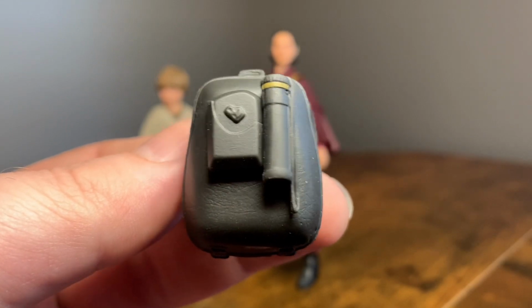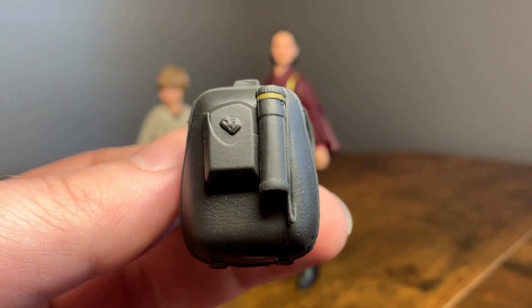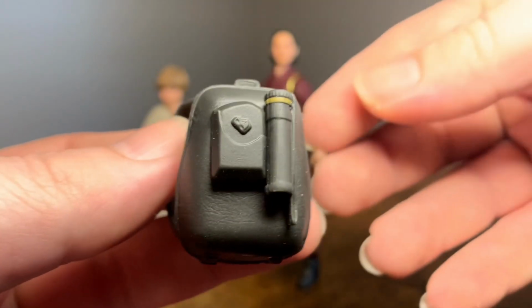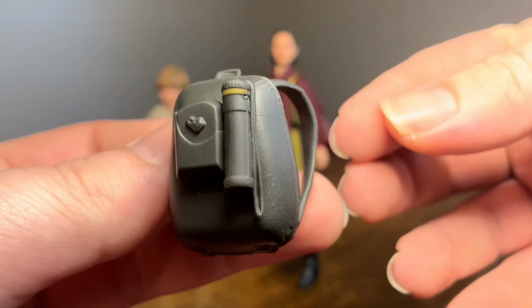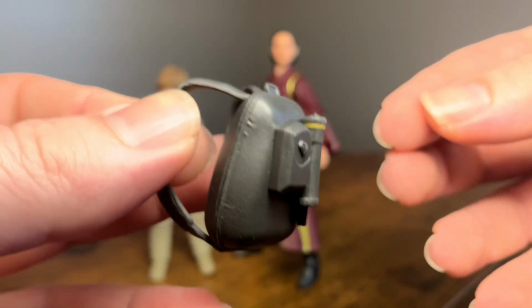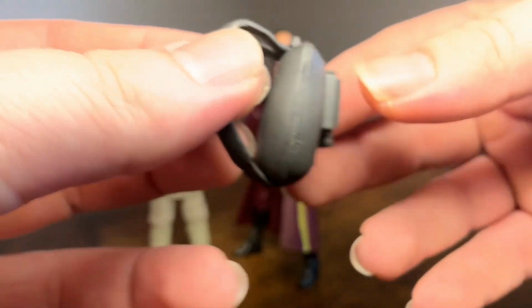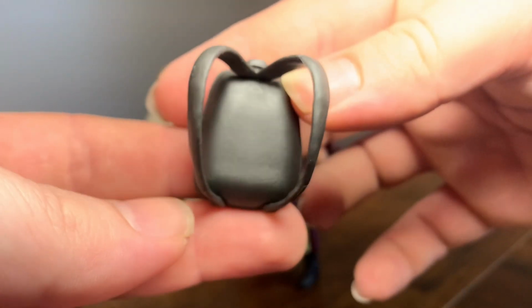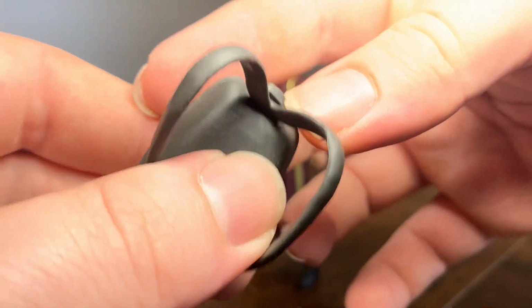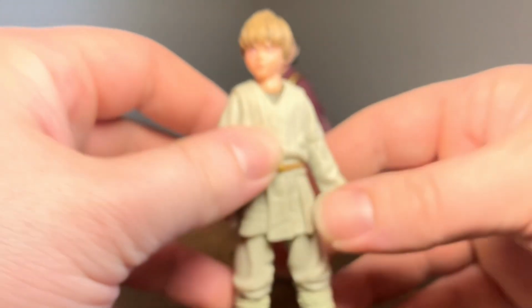I figured since Anakin is the small figure, I'm gonna try to run through both of these quicker since this is going to be a 2-in-1 figure review. But here's a look at Anakin's backpack. Could have stood to use a little bit of dry brushing with some brown or yellow to represent some sand, maybe a little more weathering, a little more paint on that would have been nice. But other than that, it's pretty cool. Nothing crazy. Simple backpack, and it does strap on him pretty well.